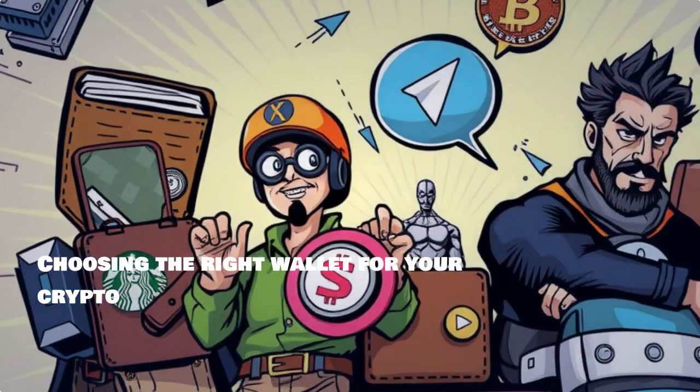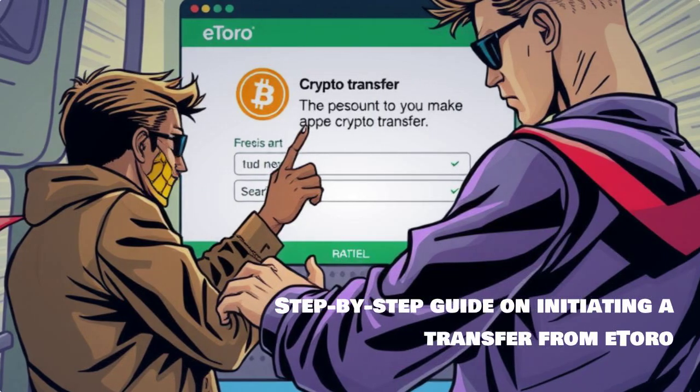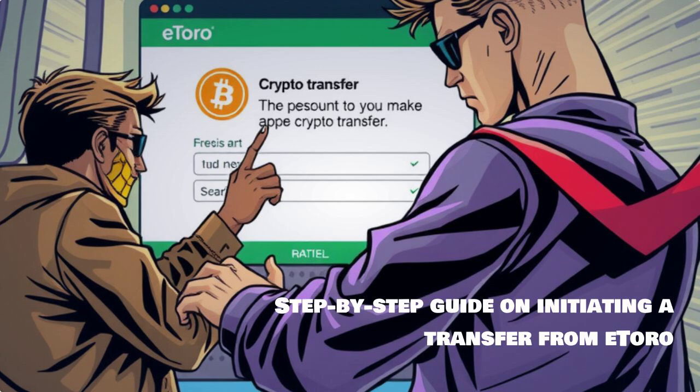Choosing the right wallet is crucial, whether it's a hardware wallet for maximum security or a mobile wallet for convenience. Make sure it suits your needs. Let's dive into the transfer process. Click on your crypto asset, select the transfer option, and follow the prompts to input your wallet address.